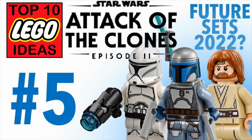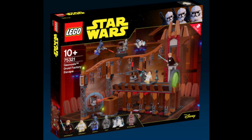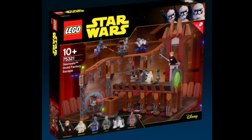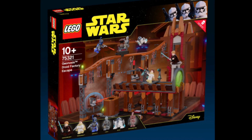Why not? At number 5, this is something that I wouldn't really have thought of a while ago, but I saw this awesome mock-up of the set. Again, I don't own the pictures, but a Droid Factory set would be pretty cool. Just because this playset model kind of gives me a good idea of how well this actually would work in LEGO. It would be some pretty fun stuff.